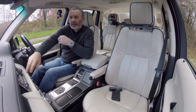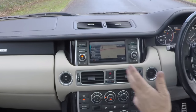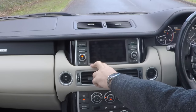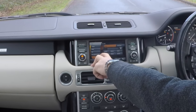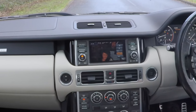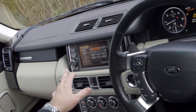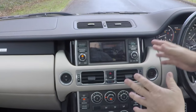Here we've got the sat nav. You've also got TV, so we'll just switch the TV on. It just takes a second or two, there we go. So that's the full picture. Because I've got the handbrake on, as a driver, I can see it. However, as soon as you put it in gear, the TV goes off, but the passenger can still see it, and I can't see anything.